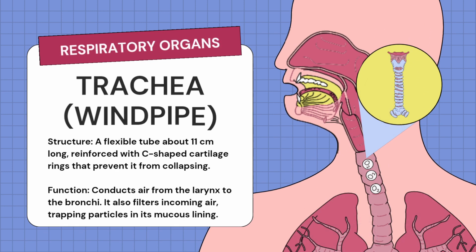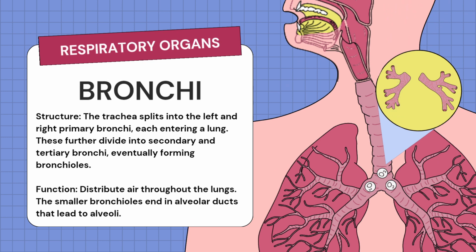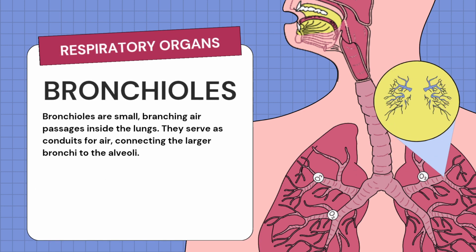From the larynx, air moves into the trachea, a flexible tube reinforced with C-shaped cartilage rings. These rings keep the trachea open, allowing air to flow freely towards the lungs. The trachea splits into two main bronchi, each entering a lung. These bronchi further divide into smaller bronchioles, spreading throughout the lungs. The bronchioles end in tiny air sacs called alveoli, where the magic of gas exchange happens.